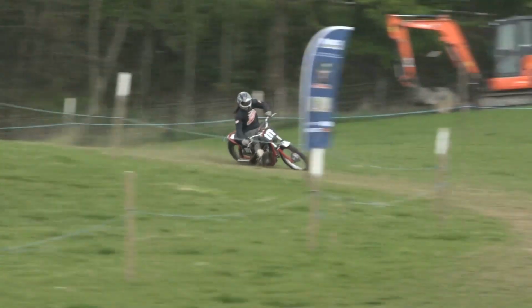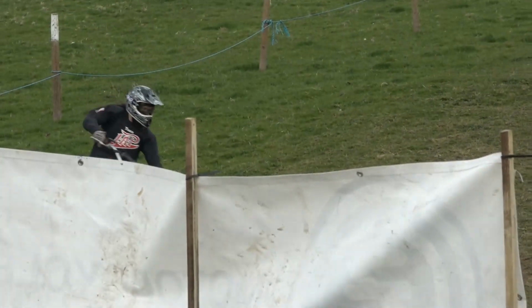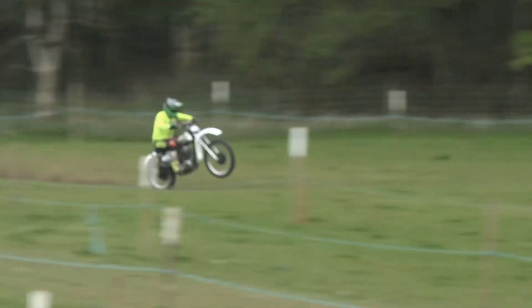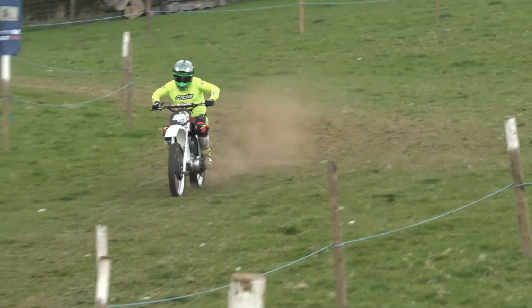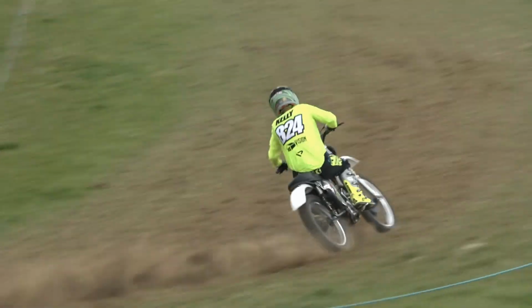Now, as you can see, this man is quite talented riding a bike, but he's also an accomplished engineer. He certainly knows how to build a motorcycle frame. As we take another look at Lee Kelly in third position. So Lee's having quite a decent race here on his BSA.